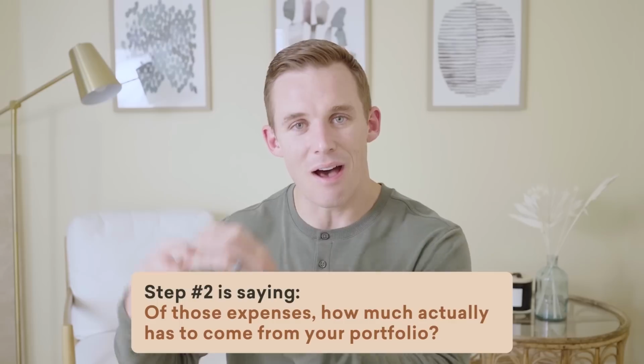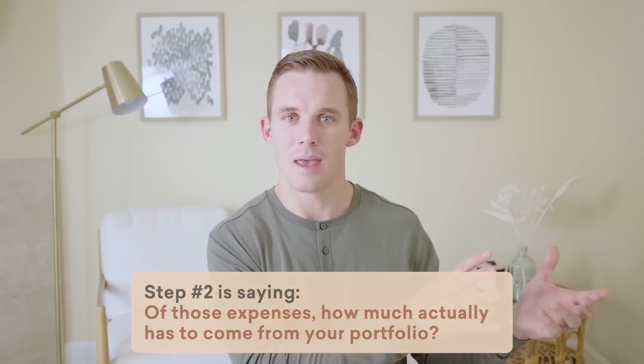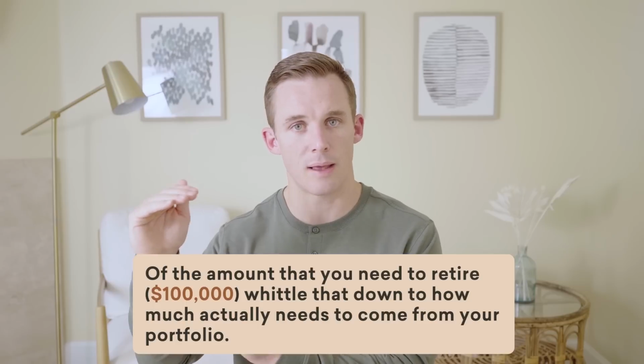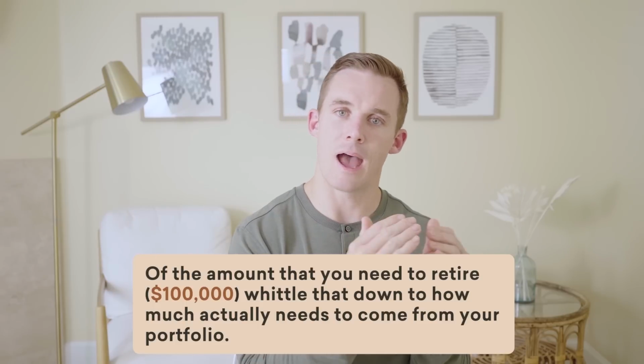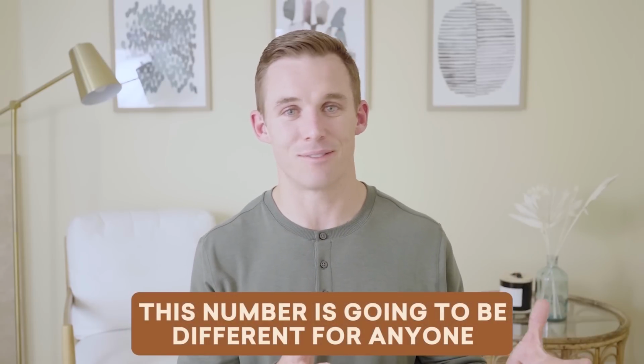And that's where we go to step number two. Step number two is saying, of those expenses, how much actually has to come from your portfolio? I say how much needs to come from your portfolio because odds are good you have some other income sources. That could be a pension, Social Security, rental income, or part-time work. This could be a number of different things. But what we want to do is take the amount that you need to retire, so $100,000 in our example, and whittle that down to how much actually needs to come from your portfolio.